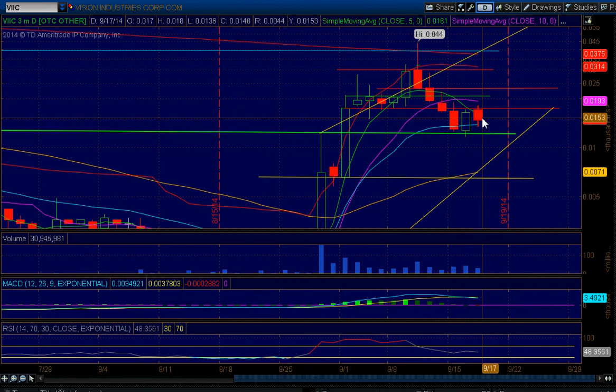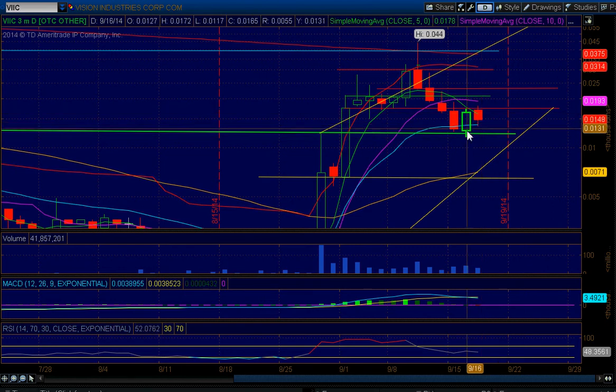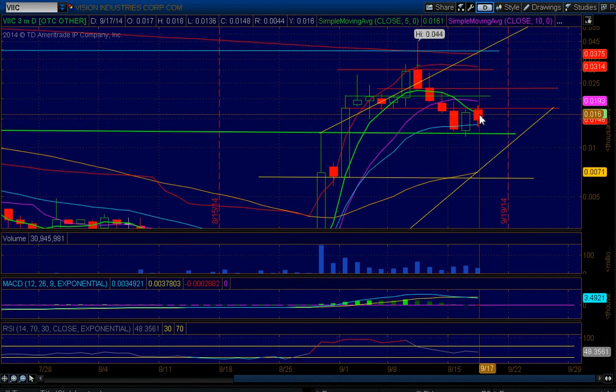Today's volume was around 31 million. Yesterday we were at 41, so on this big move here we had 41 million, and today it was a little lighter volume at 30 million.